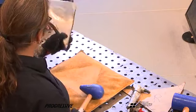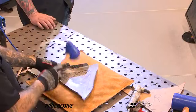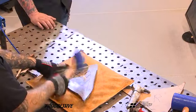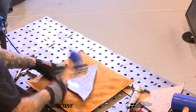You can see I'm starting to get some belly in it already. I'm going to move to the other end of the hammer and start moving it now that I got some motion. Good job, Mark.